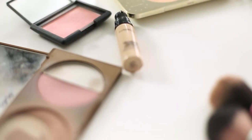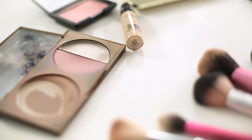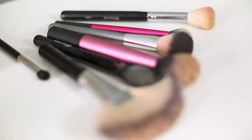So there are a lot of palettes out there. What are your favorite to use? My favorite palette that just has everything, a highlighter, a blush, and a bronzer, is my Tarte Spark Ave Princess palette. The bronzer is my favorite for every day, and the palette is amazing.